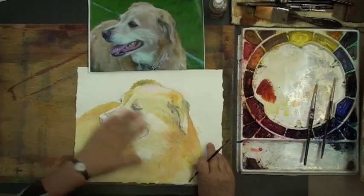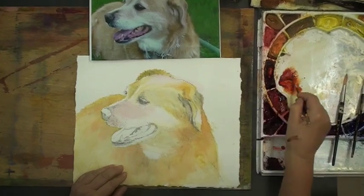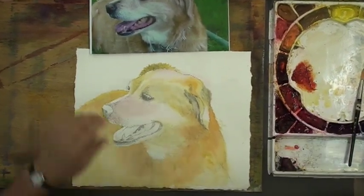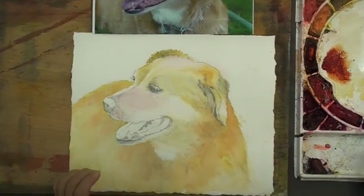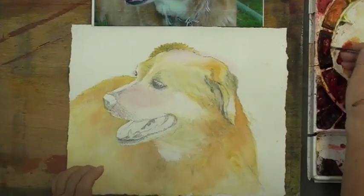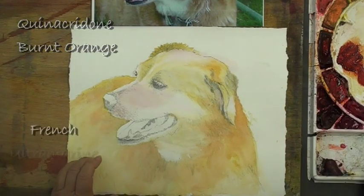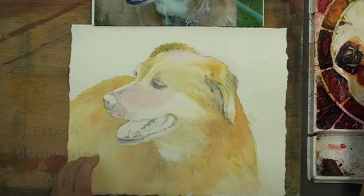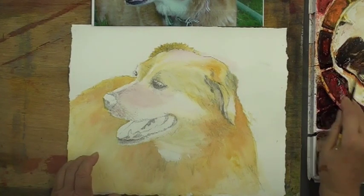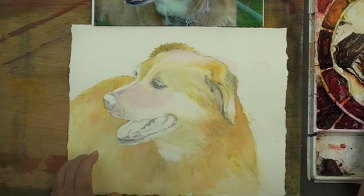Okay, I'm on completely dry paper. And one of the things I want to do now is start working on some of the darks in the eyes, in the nose, and the mouth. So I'm going to take a combination of quinacridone burnt orange and French ultramarine blue. Now this is a color that is so dark, a value 9, that I will be able to go all the way to a value 9 on these.